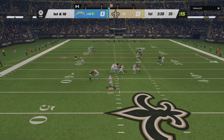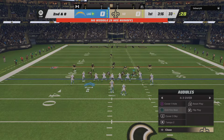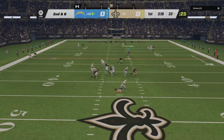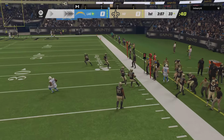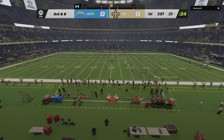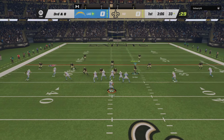On first and 10, Herbert. Open man is Palmer, and he's going to be taken down at about the 33. Off the play fake to Ekeler, it's Herbert. And he'll just get rid of it. Well, sometimes the defense just beats you. Great coverage from the secondary. All of them in the proper position. So instead of trying to throw into tight coverage, he found a way to throw it away and come back and try again the next down.